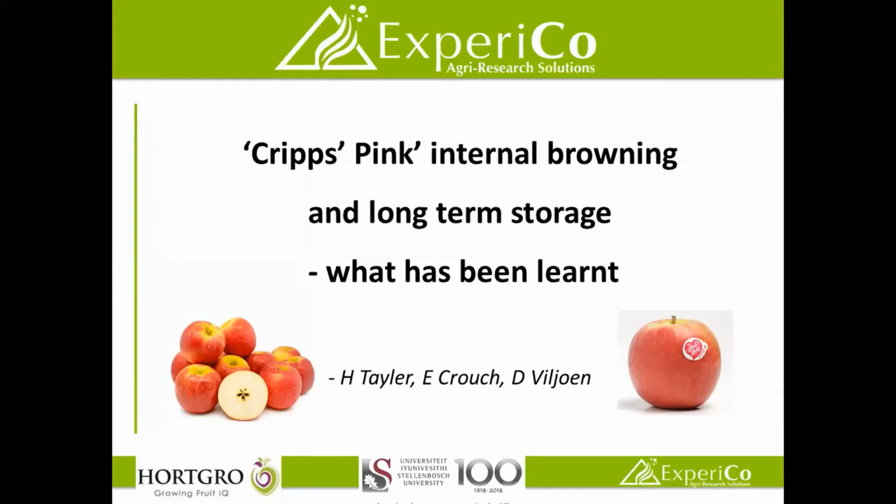Today I will be presenting on Cripps Pink internal browning, specifically long-term storage and what has been learned. We've been part of a study over the last 3 years, thanks to Hortgro and industry funding, and we've worked on this project in collaboration with the university. It has been a lovely chapter to include in the long run of studies that we've done on internal browning in Cripps Pink apples.